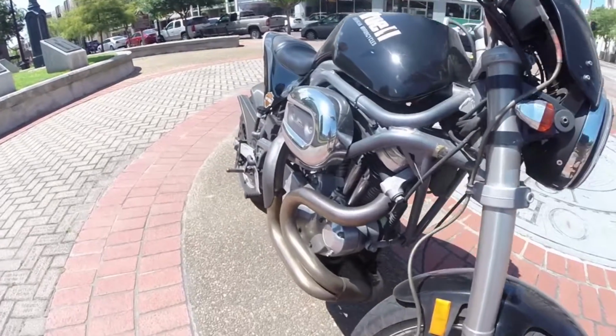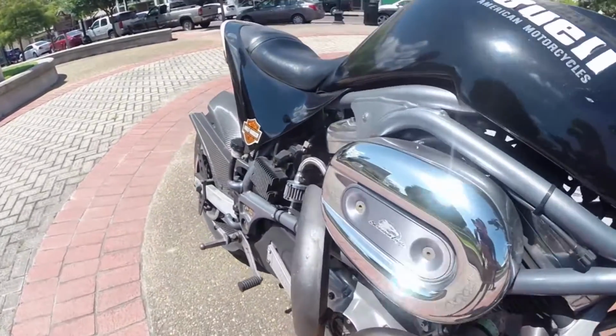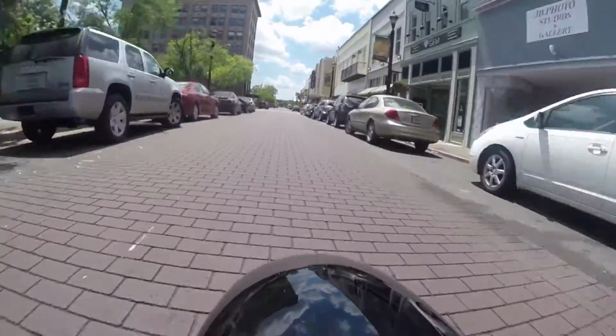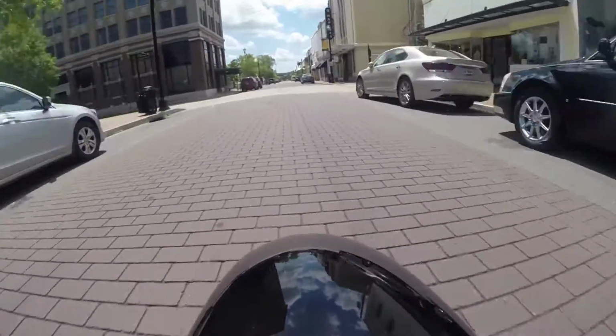It makes about 87, 88 at the wheel. Not terribly fast, not terribly sporty, but it's rare and unique. Buell's got an interesting history behind it. They were founded in 1983.